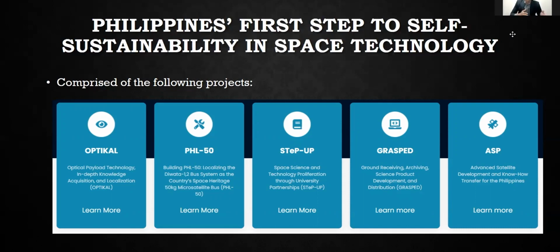So previously, our payloads are made or bought from companies or from foreign sources. So what the OPTICAL project wants is to localize this and allow Filipinos to build and design their own optical payloads. The PHL-50 aims to build the PHL-50 standard bus. This is the localized bus of the Diwata-1 and Diwata-2 satellites, which will serve as our space heritage, our standard 50 kilogram microsatellite bus for future space missions.